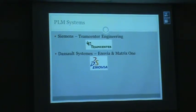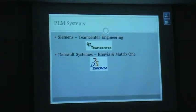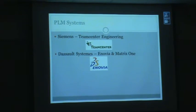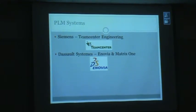Any of you heard of V6? CATIA V6. Okay, there was a CATIA V4 that we really don't hear much about. We hear a lot about V5 because that's kind of what's currently installed all over the place. But V6 was released a year and a half ago. It is now being purchased and implemented at a number of different companies.